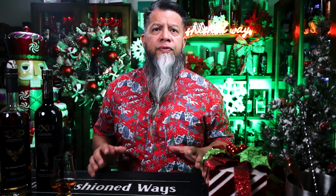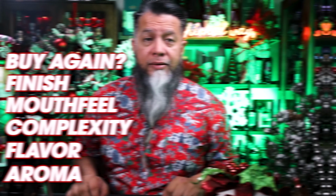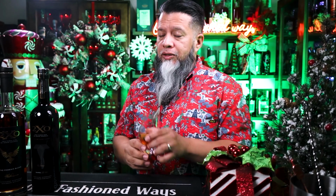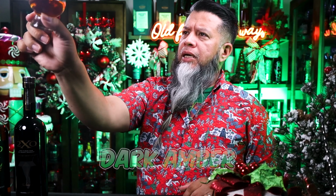Just like all my reviews, we'll be reviewing with a score of 1 through 10 on aroma, flavors, complexity, mouthfeel, finish, and would I buy again. So let's get into the fun part. Let's start tasting this. So let's first look. Beautiful color, nice dark amber. Nice long legs on this. Yeah, the legs take a while.